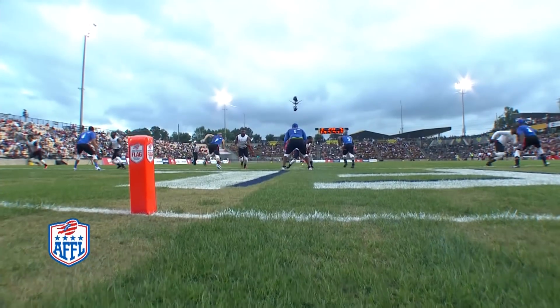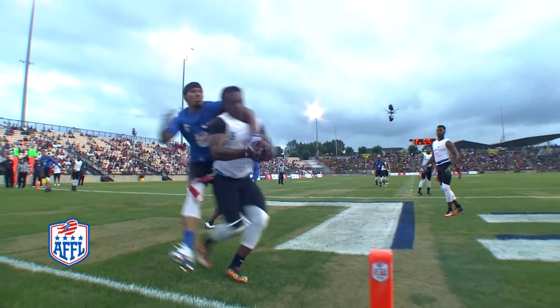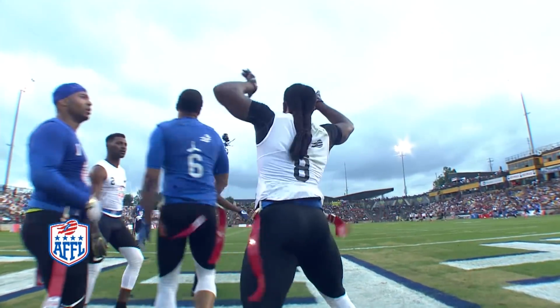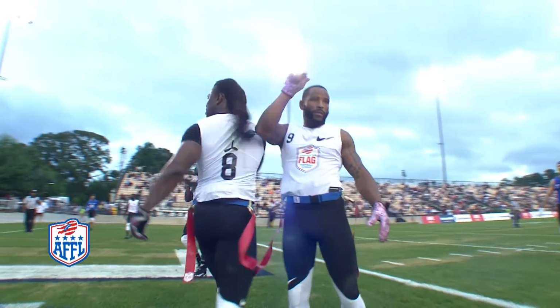You're going to see Bunting come on the left side of your screen. Just inside releases, get inside that defender. Go up one hand, secure the catch, get both feet down. The ball placement's perfect. And that's such a difficult catch, to know exactly where you are in the back of the end zone, to secure it, get both feet down.